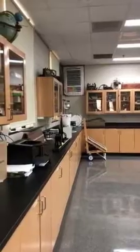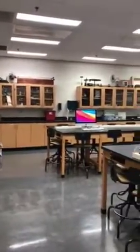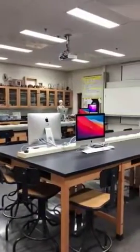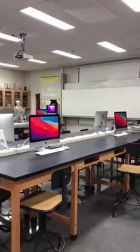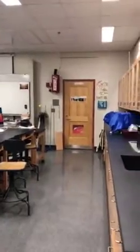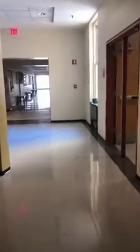This is the physics lab. In here we have all of the equipment to teach physics. We do have computers on the tables and are able to do experiments where they take data with those computers. Also taught in this room are courses like physical computing and energy. We are now leaving the physics lab, and we're going to head down the hallway here.